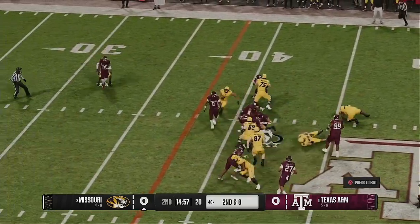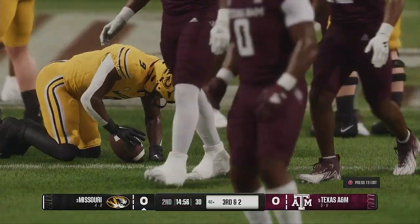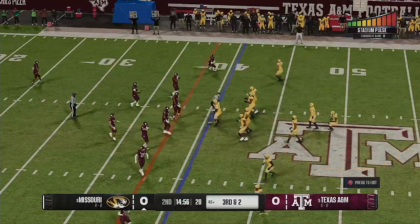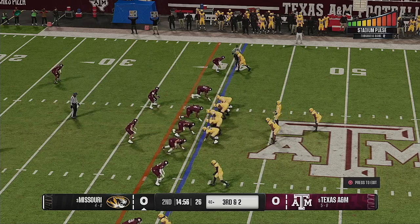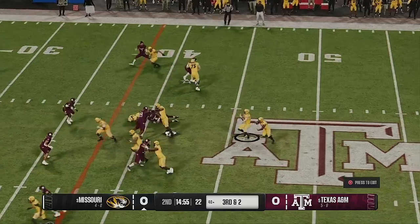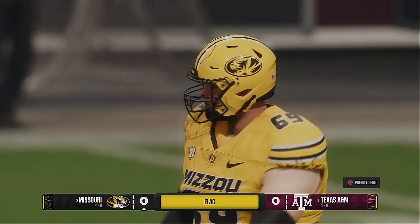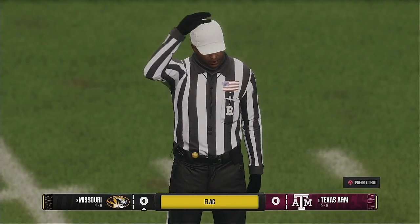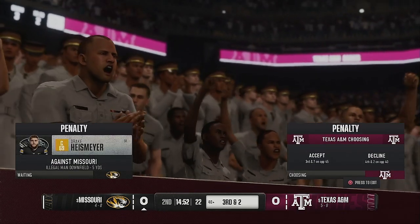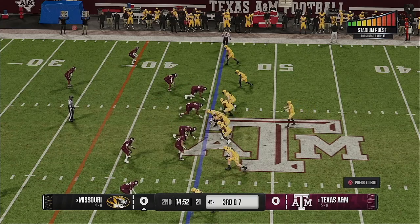Looking for a gap, it's Carroll. Defense stops him, but that's a solid gain. Looks like a player is down injured at that last play. We'll take a timeout where they check it out. It's third down for the offense. And it's incomplete, but here comes the flag. So hold on, let's check that out. And the head coach will decide to accept the penalty and take the yardage.